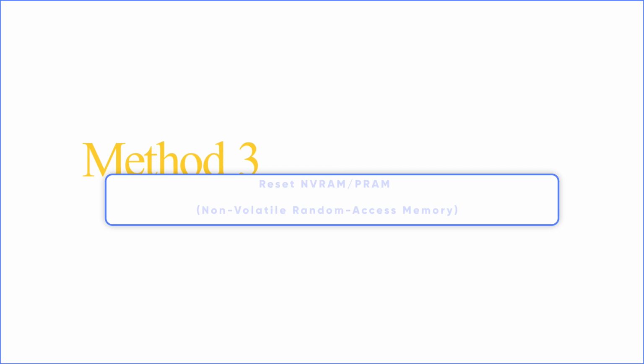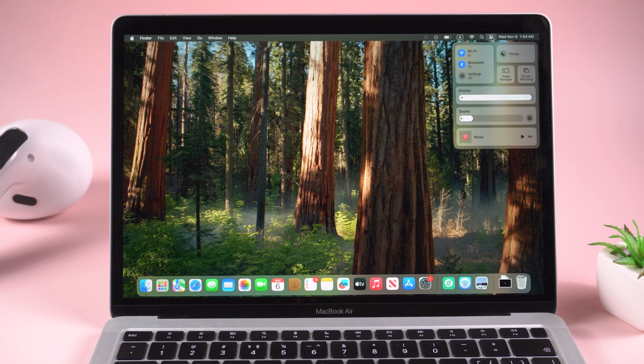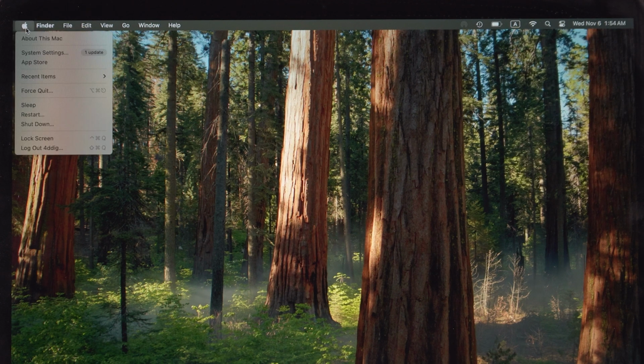Method 3. If your MacBook fails to boot into safe mode, you might want to try resetting the PRAM and NVRAM. NVRAM and PRAM are both types of memory in older Mac computers that store specific system settings such as screen resolution, time zone, and speaker volume. However, NVRAM has largely replaced PRAM in newer Macs. Resetting it can fix certain display or startup issues.